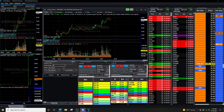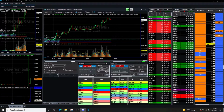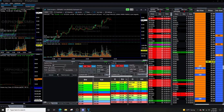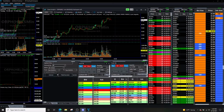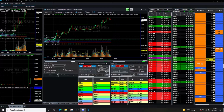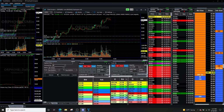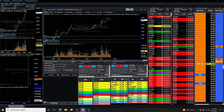So we're looking for our trigger here. Some nice off-level selling, 22.50. Still just waiting for the trigger. We're just looking for that proper price action. We know once we get that proper price action, the follow-through should happen in terms of off-level selling as well.